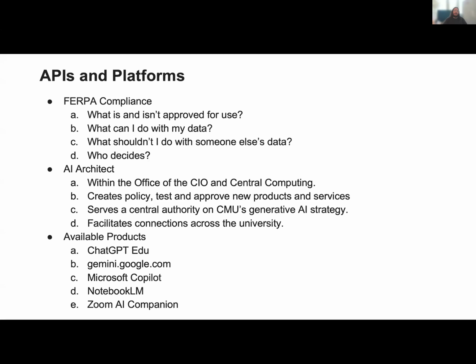First, you think of patterns coming out around APIs and platforms. The big question starting out is, are any of these FERPA compliant? And how do we know they're FERPA compliant? That was a big barrier, as I'm not sure within the university who is deciding that. Another question is, what can I do with the data? What is allowed within the confines of the university's approval? And what shouldn't I do with someone else's data? And ultimately, who is deciding these things?